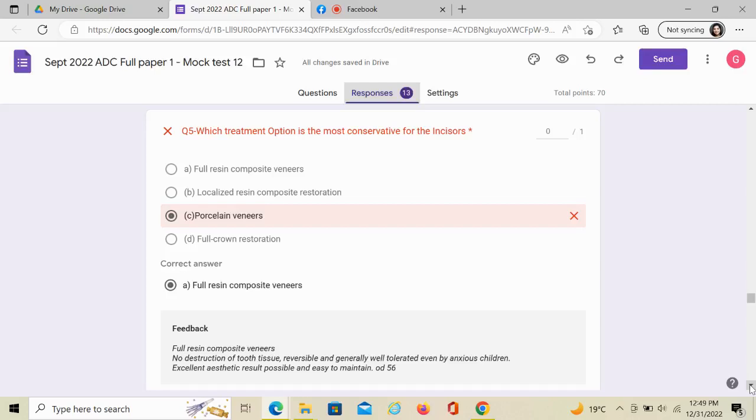Full resin composite veneers. Veneer means a complete layer of the cement over the tooth. That's a very possible option. Localized resin composite restoration. Actually, this is also conservative, but then it's not going to stay, it may stay but not for a long duration, and it won't get a full coverage. Plus, the demarcation line of the restoration and the tooth will be seen.